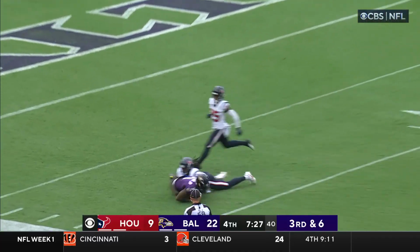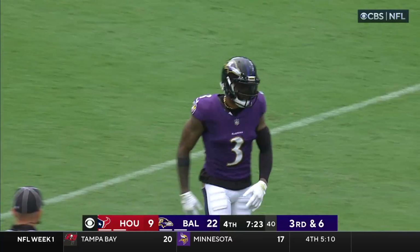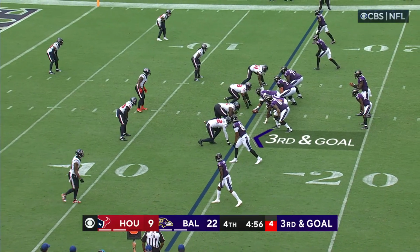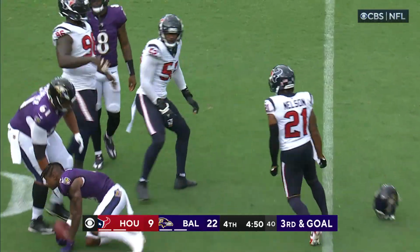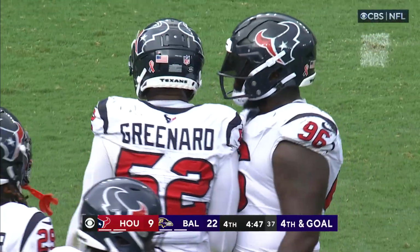Jackson's pass towards the end zone. Caught. Beckham over the shoulder. It's bittersweet for Thomas, but one of the few holdovers on this Houston defense. 3rd and goal. Flowers loses yardage again. Jonathan Greenard leading the charge for the Texans.